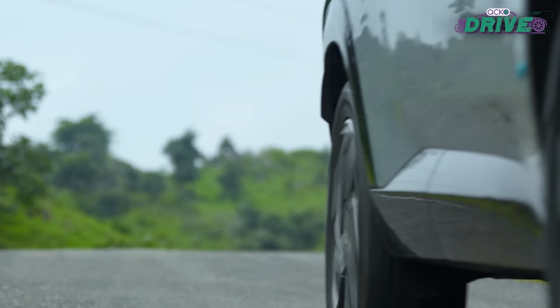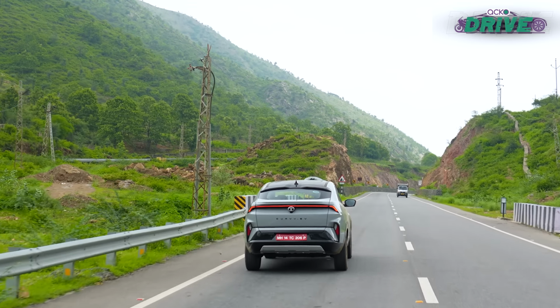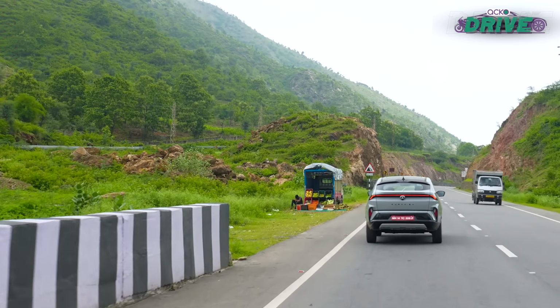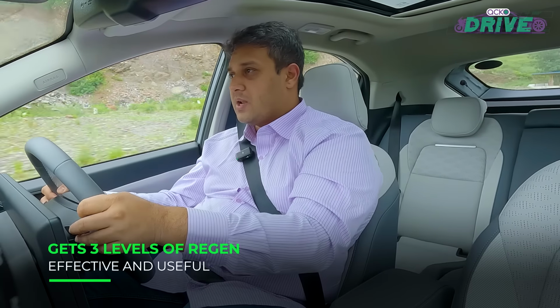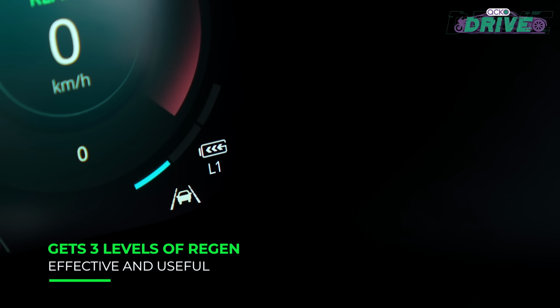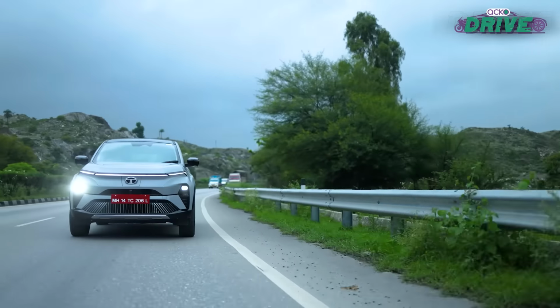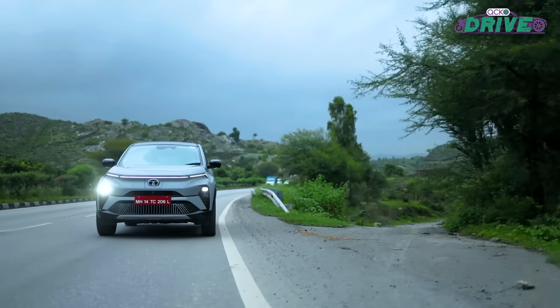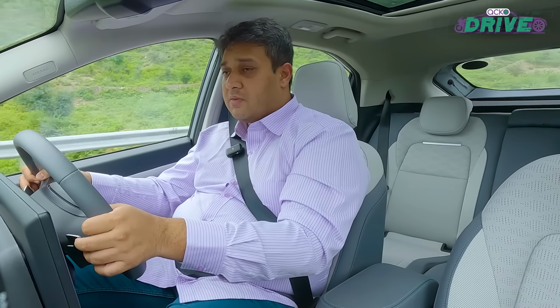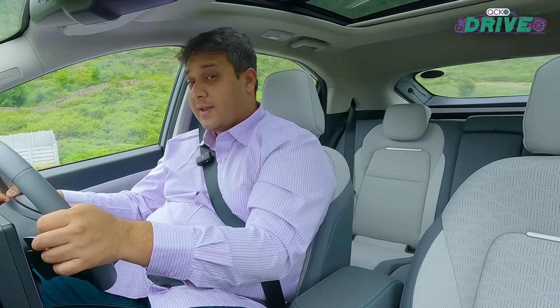I just want to touch upon the regeneration bit, the battery recuperation. So it has 3 levels. You have the flappy paddles basically to go through all those levels, and level 3 basically is like one pedal driving. You don't need anything else. It's really well done, and the recuperation too keeps on happening. I think that's again the evolution that I was talking about from Tata Motors, and it works well.